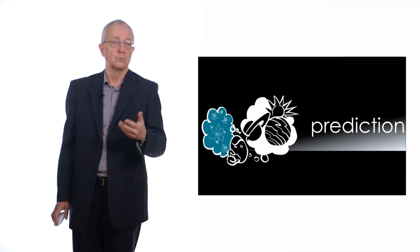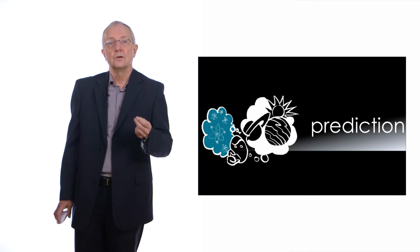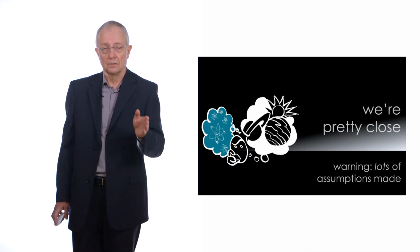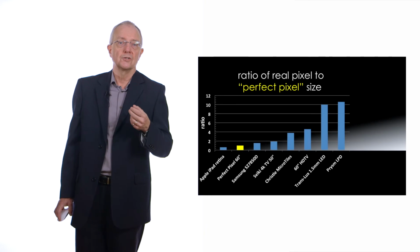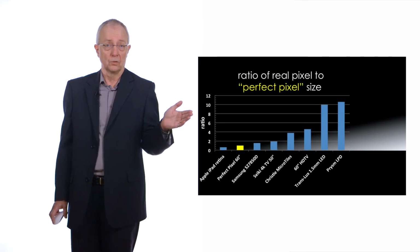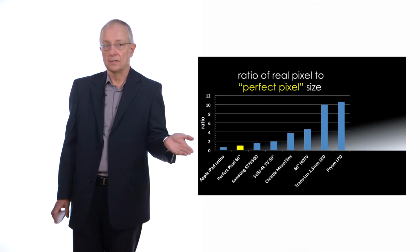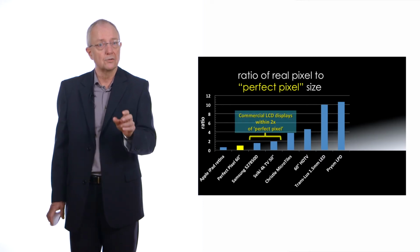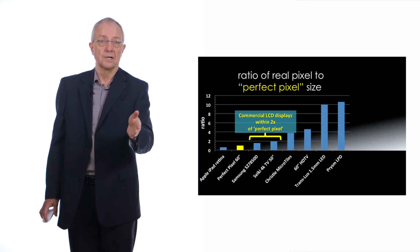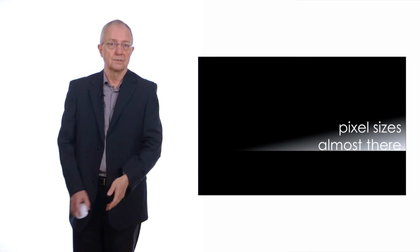So, do I think that gigapixel displays will really become practical? I predict they will. I predict they're actually going to become commonplace, and I think they're going to be commonplace sooner than most people think. We're pretty close, and I can show that through some assumptions, and let's go through them. First of all, let's deal with pixel sizes. This chart shows the ratio of actual pixel sizes with real-world displays to perfect pixels. Perfect pixels are shown in the yellow bar. This chart shows that iPad Retina displays are actually smaller than the perfect pixels I think we need to have for large area displays. And in fact, perfect pixels are within a factor of 2 of the actual pixels used in real-world large area displays. So the point is, with pixel sizes, we're almost there. It's only a minor shrink from the pixel sizes used in existing current large area displays.